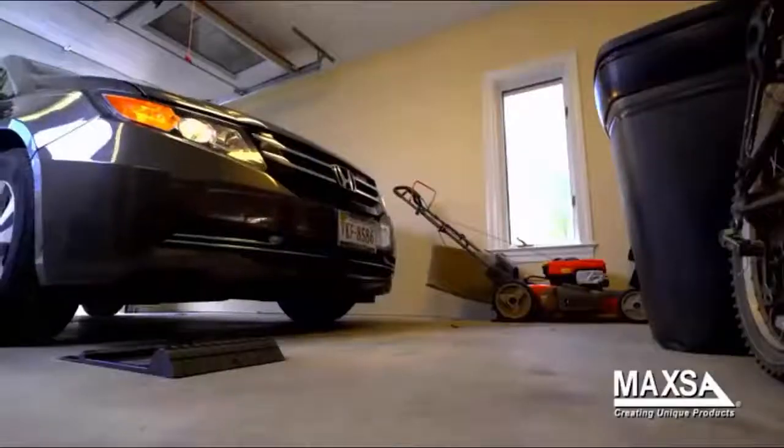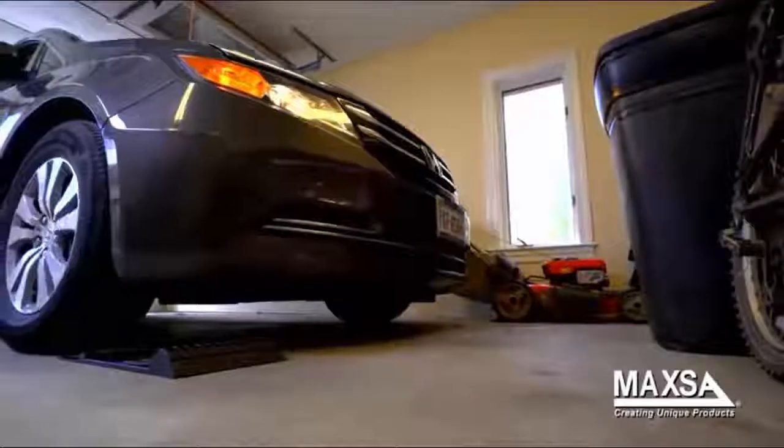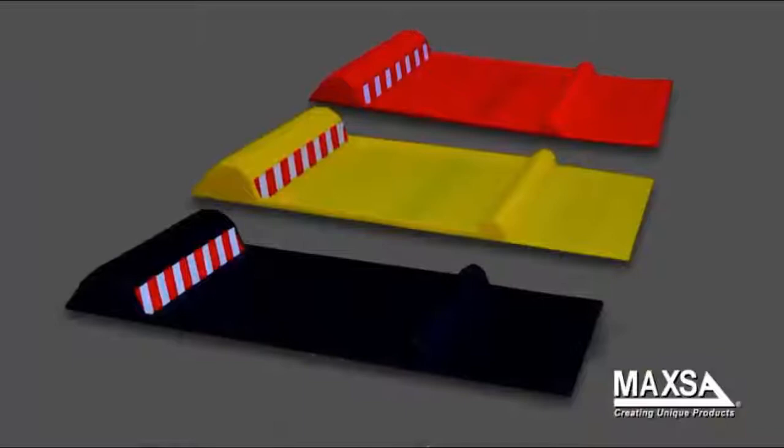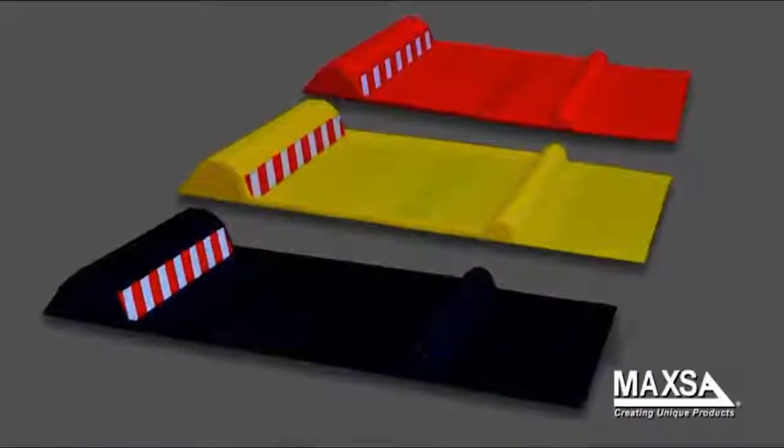Use the Park Right parking mat to get the most out of your garage while protecting your car and belongings from parking mishaps. Available in black, red, and yellow.